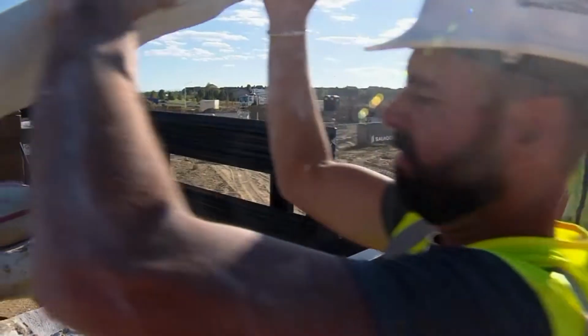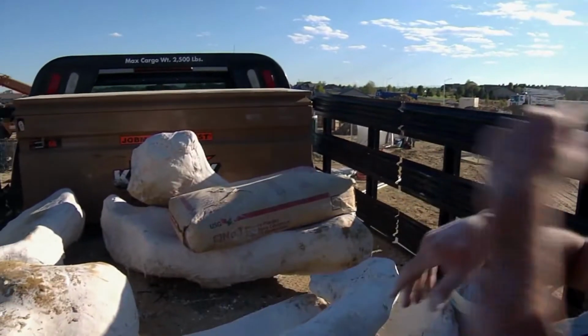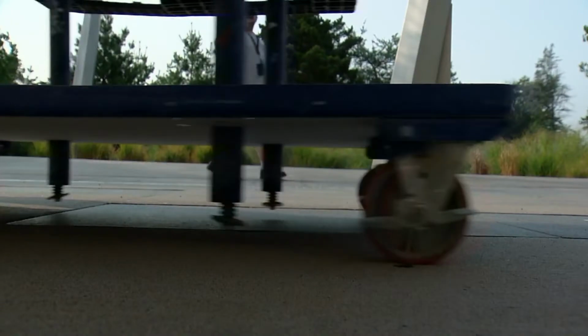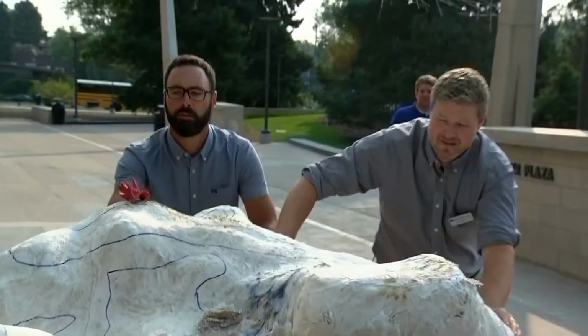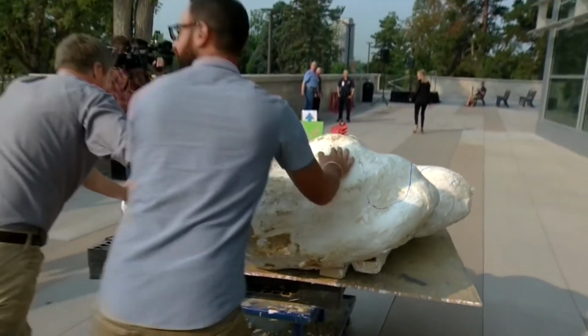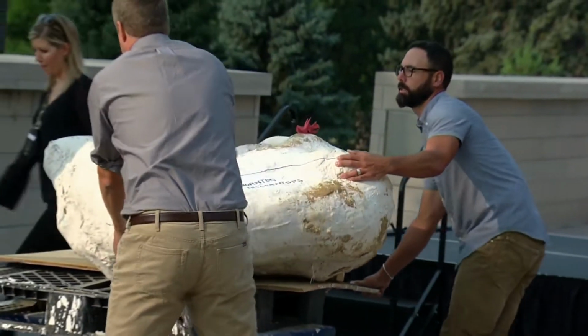It was a success. You know, it's great when you put all this hard work in for the entire week and then you're able to see all the fruits of your labor show up in the back of the truck. After getting the bones back to the museum, paleontologists made a bold claim. That's one of those magical moments that only happens every decade or so. Declaring the Thornton Triceratops the most complete Cretaceous dinosaur ever found in Colorado.